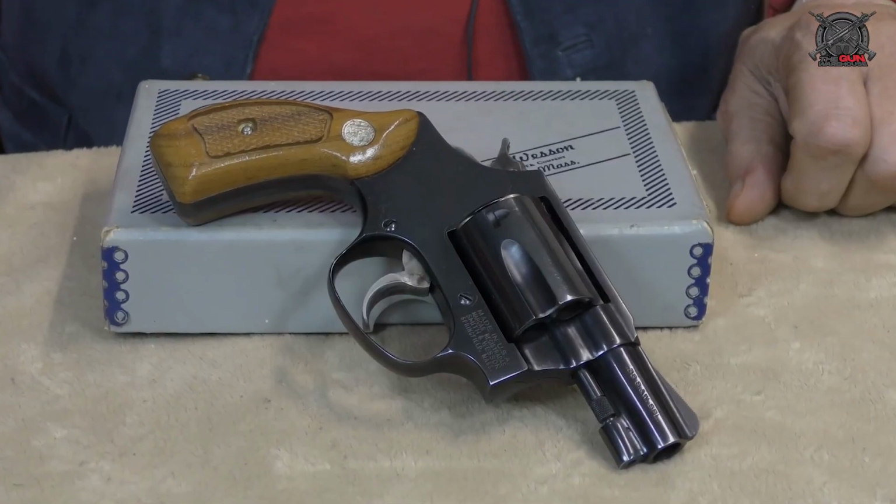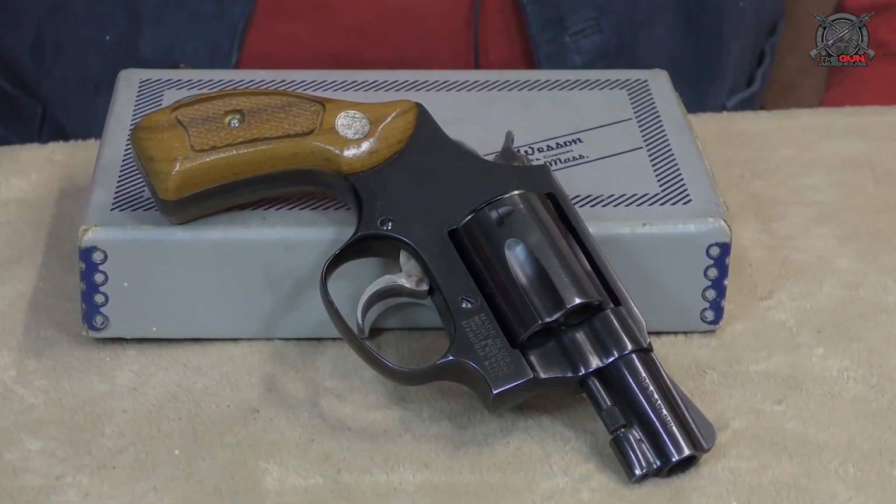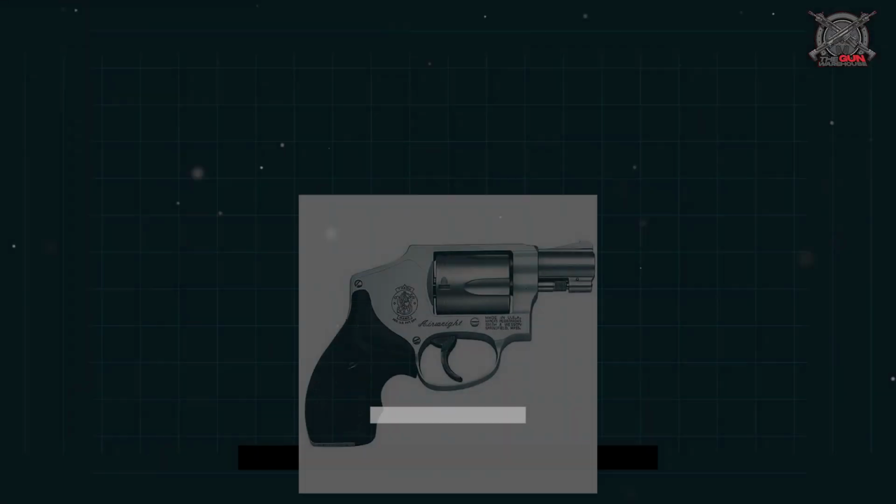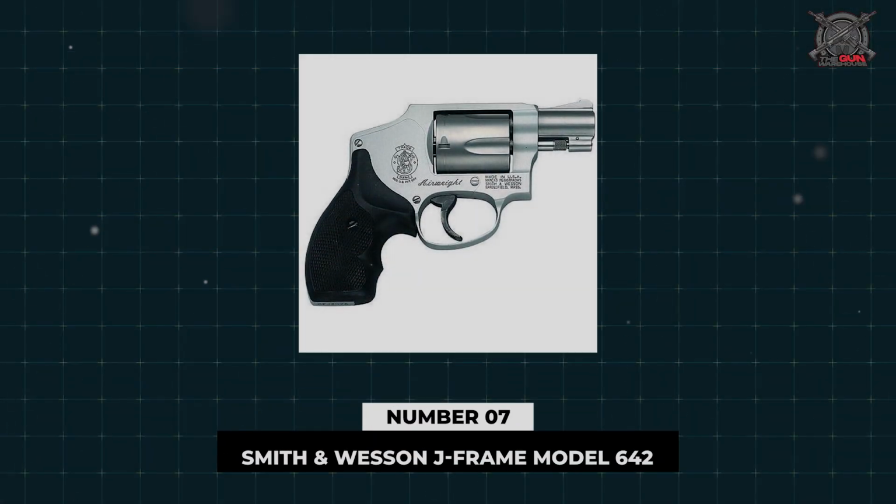At number 7, we have the ultimate no-snag revolver, the Smith & Wesson Model 642. Number 7. Smith & Wesson J-Frame Model 642.